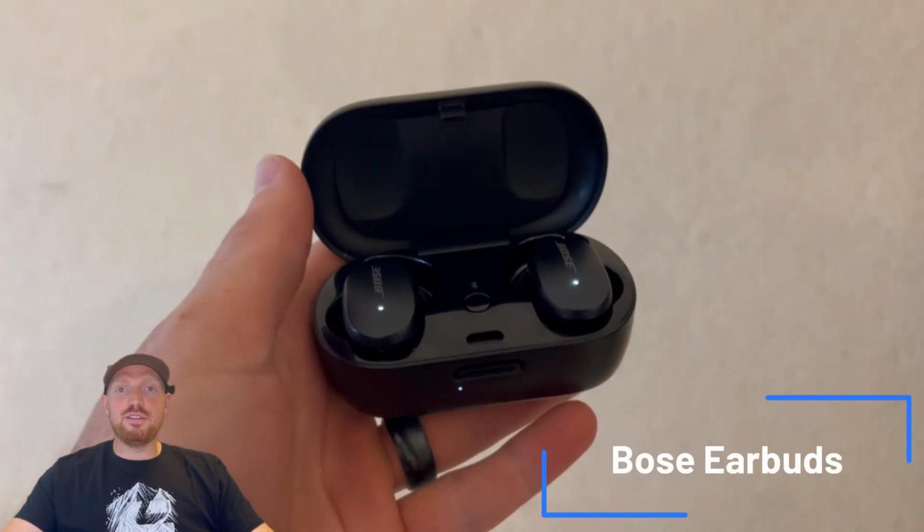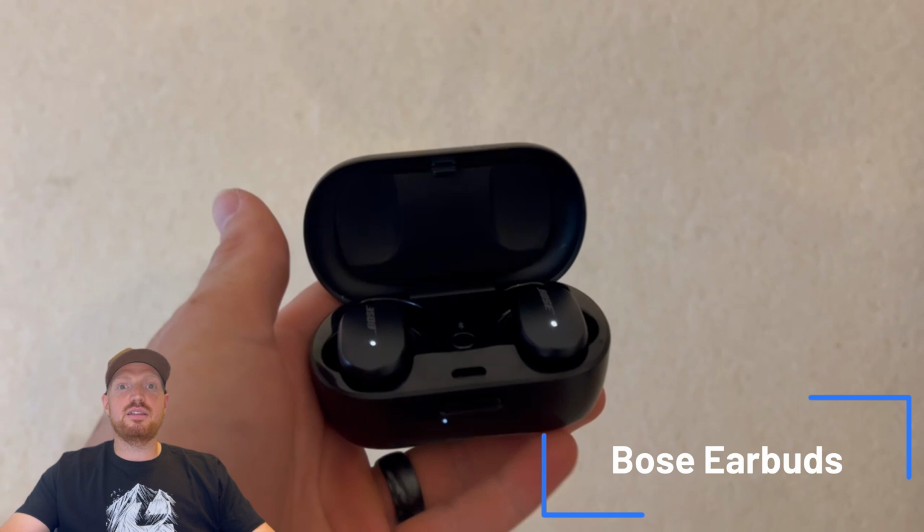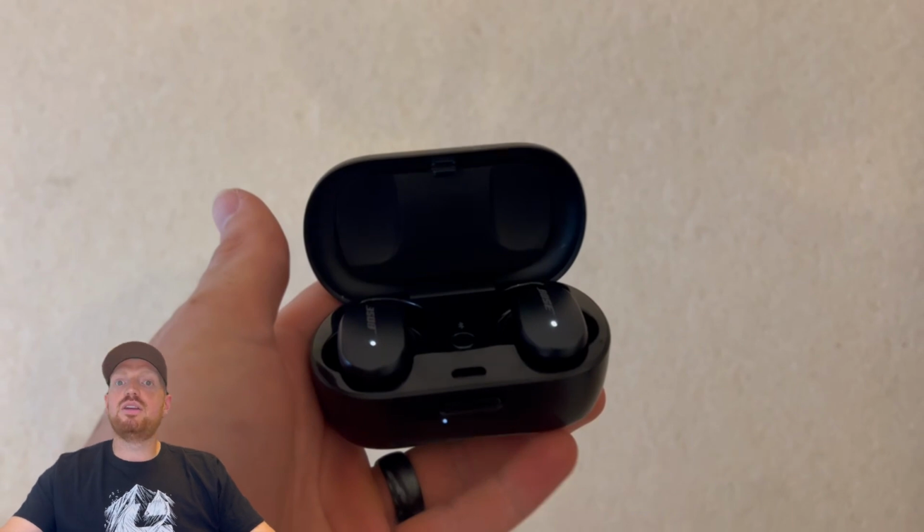Last up on the tech front, not directly a fitness piece of equipment, but something I could not live without in the gym, and it is my Bose Earbuds. So these are just in-ear earbuds. They last for what seems like forever, with the carry case having a built-in battery, so it charges them a few times as well. Between my running and the gym, these have been with me pretty much the whole time.